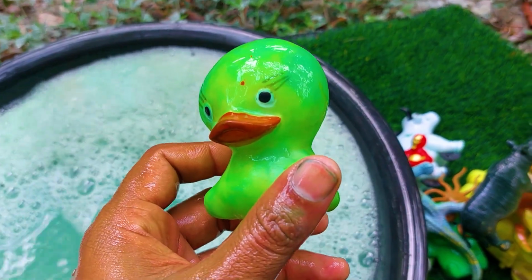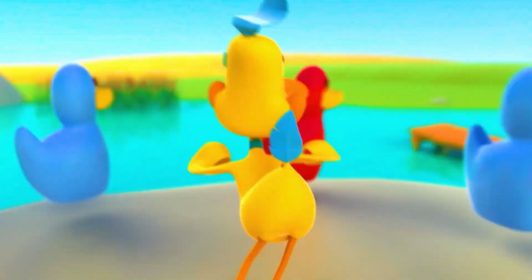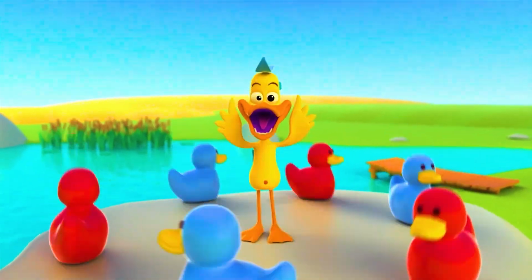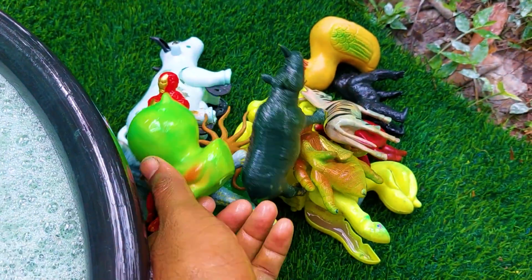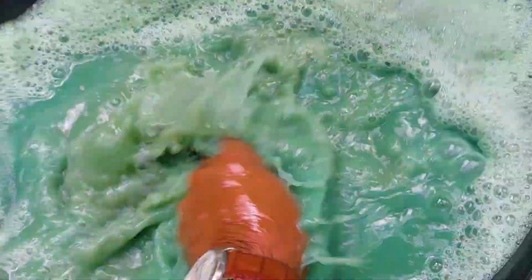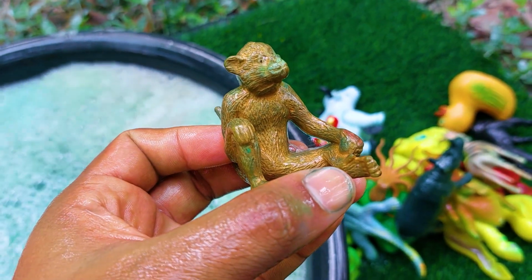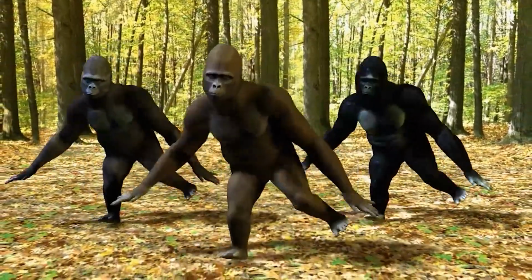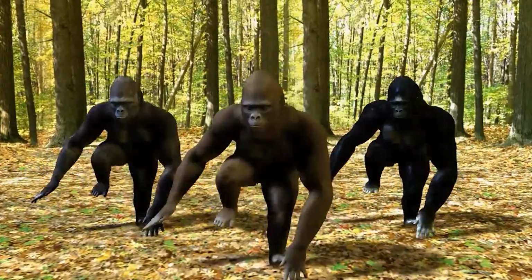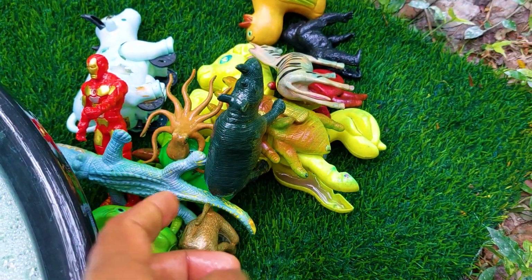Oh ho, this one is a duck. I'm collecting this duck here. And that is the last one. Oh, this one is a monkey. I'm collecting this monkey here.